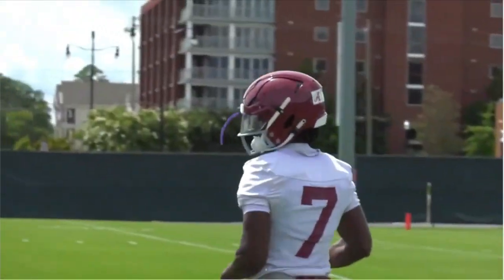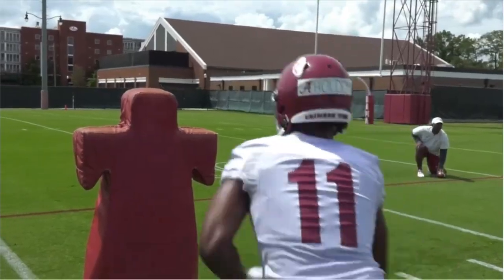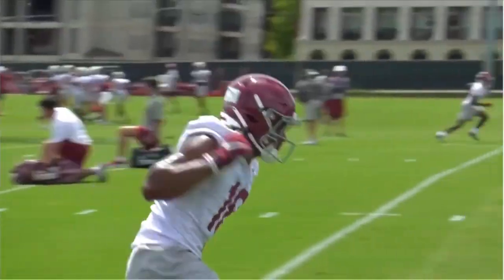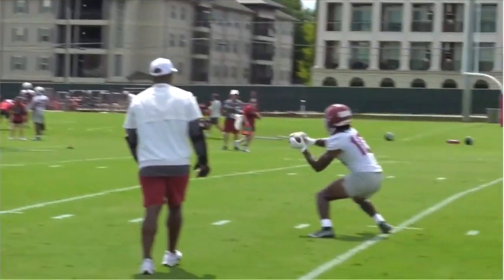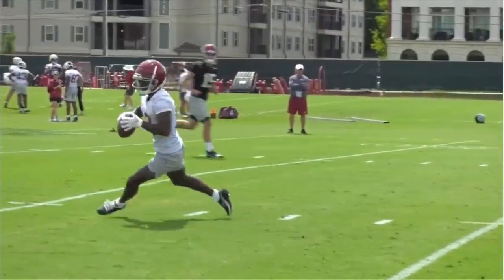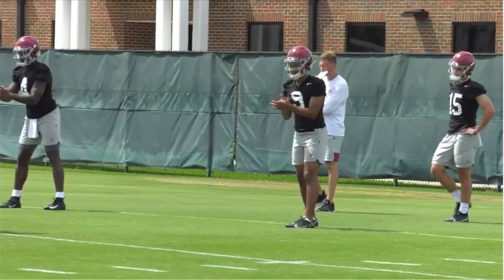You got Ja'Cory Brooks right here, number 7, working with the wide receivers, of course. He did a good job last year for the Crimson Tide. Number 11, Trayshawn Holden. We got a good amount of footage. And now check this out. This is Chaz Preston. He's a big boy, number 18, new addition to the Crimson Tide. Here is Bryce Young working with JoJo Earl. And then Jalen Miller switched to number 4 from number 2, getting the ball out to Christian Leary.